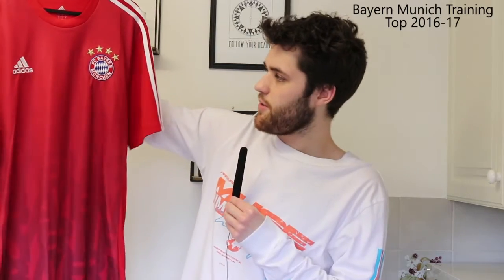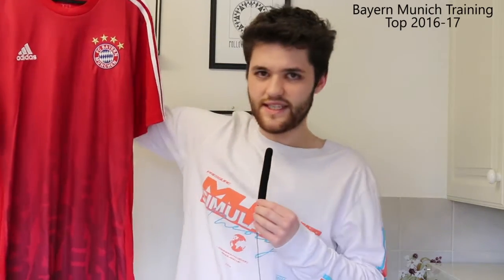This is a Bayern Munich training top. I believe it's from 2016. I got this for Christmas with a Dortmund shirt as well. I'm not too sure how they felt being wrapped together, but yeah, training shirts are good.